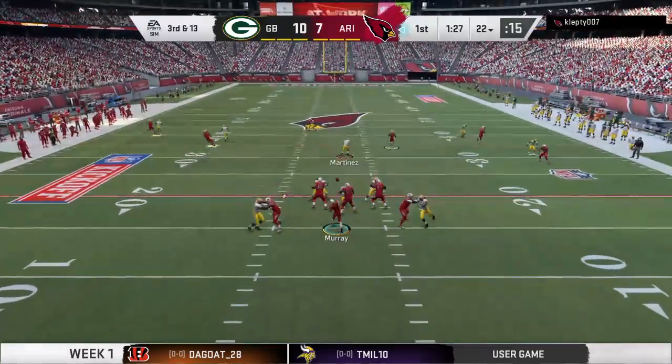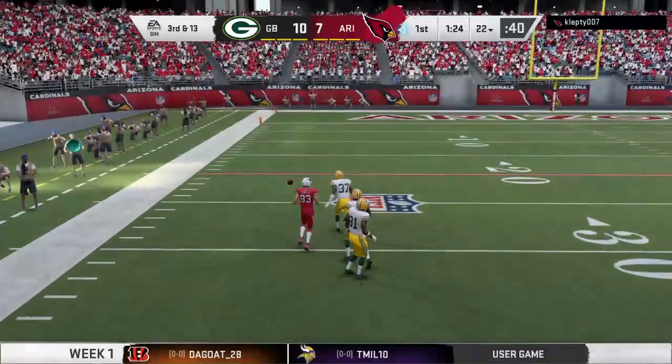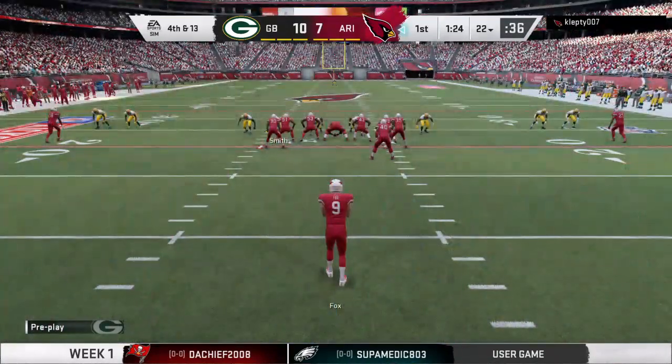Murray with a 3rd and long. He's going to loft one deep left side here. And that'll be incomplete. Well, they took their shot all right, but it comes up empty, and it's 4th down.